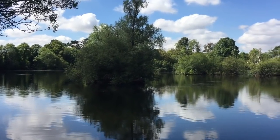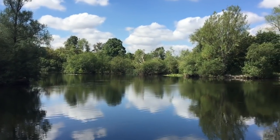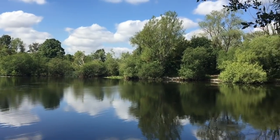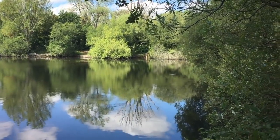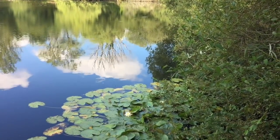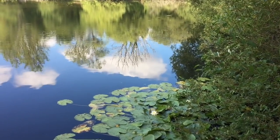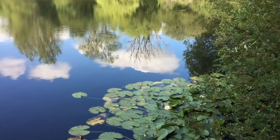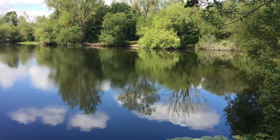So let's have a look at the water. This is Simon's swim. He's going to be joining me a bit later. Nice margins here. Maybe worth feeding that up, dropping a bait in at night time. You might pick up a bonus carp there. Or a tench. Quite a weedy bay.